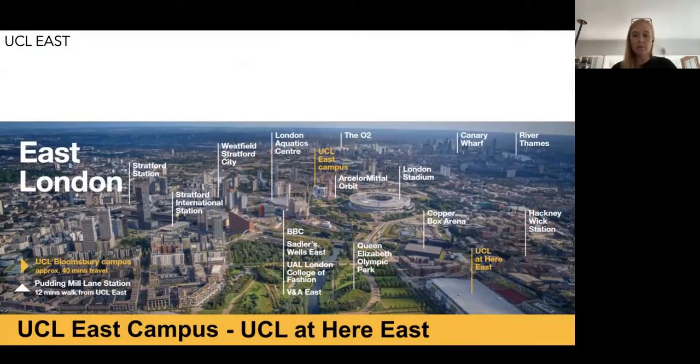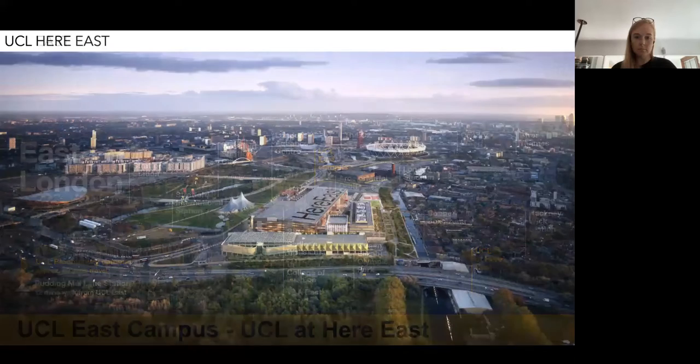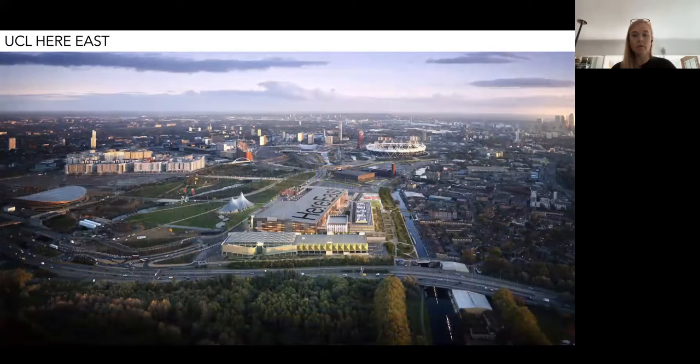But then we also have the new East campuses, and there's 2 highlighted in yellow, UCL East, which has just opened, and then UCL at Here East, and that's where Design for Performance and Interaction is located. So that, if you join the program, would be your home for 15 months. So this is it, nice aerial view.